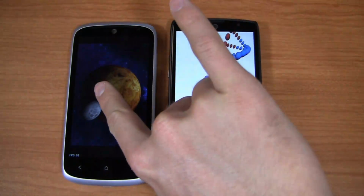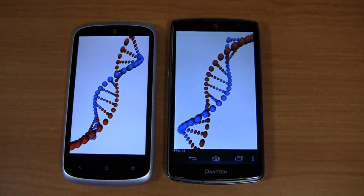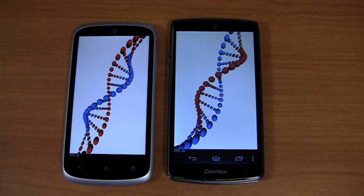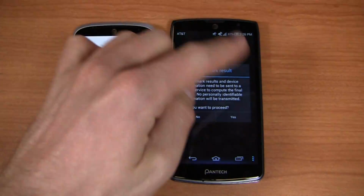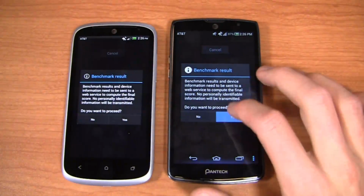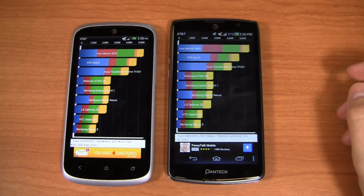1810 milliamp hour battery, 2100 milliamp hour battery over here. They both perform about the same, honestly, with moderate use. I've gotten about 11 hours out of this one, 11 to 13 out of this. I get about 12 to 13 out of this one. Totally depends on your use case. That said, I find them to be roughly the same.